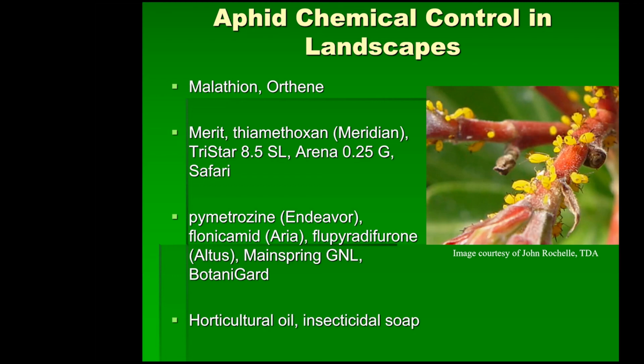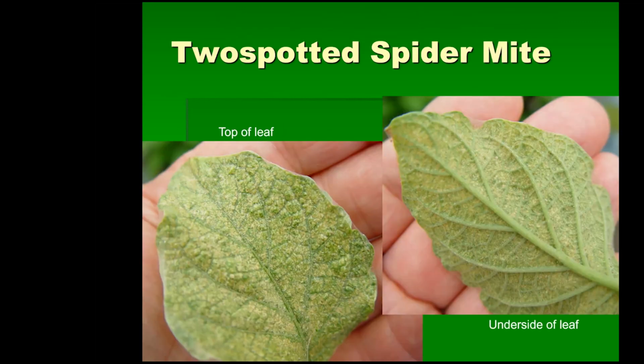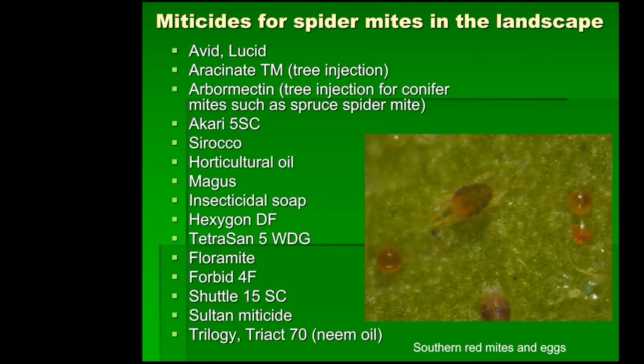As far as spider mites, we have a lot of new miticides out there. Here's the two-spotted spider mite, your hot season mite. And look at just this list of miticides now. We have a lot more than we've ever had. Avid and Lucid are older, but Akari, Sirocco is two different miticides. Magus is a new miticide. Floramite's been around. It's a good one. Forbid's been around a while, but it's effective on all kinds of mites, eriophyid mites and others. Shuttle, Sultan, a fairly new one. So lots of different modes of action, lots of different things for mite control.